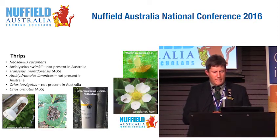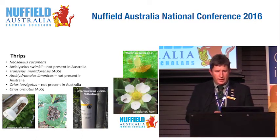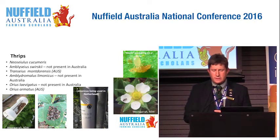So this is a great invention in Australia, and it has only recently been released. You can see the container on the bottom left is holding what we call buckwheat. Buckwheat is the carrier material. It also has some pollen in it to help establish the numbers of that predatory bug. And ultimately, you can see on the bottom right-hand side a strawberry flower with the adult Aureus amatus on there, looking for thrips.